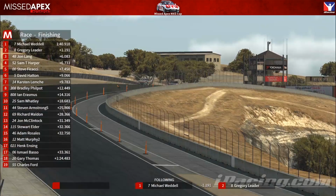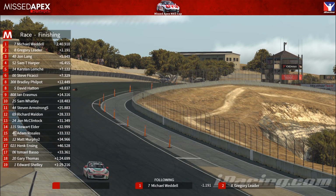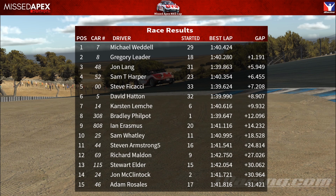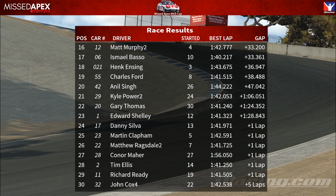And across the line as well comes John Lang, 31st on the grid up to the podium, just ahead of Sam Harper. And Steve Ficacci was not far behind them in the end. And he does indeed outscore David Hatton, who did manage to pick up a couple of places. So he doesn't lose out all that much to his title rival. Bit of damage limitation there, perhaps. Carsten Lemch comes up behind them. Bradley Philpott from the pit lane up into 8th place. Ian Erasmus and Sam Watley, despite that spin on the penultimate lap, comes home in 10th place.